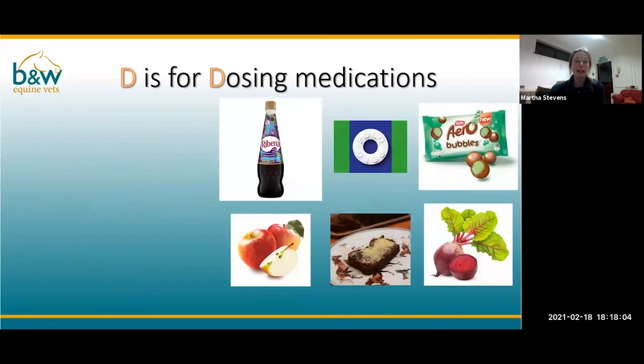And then D is for dosing medications. I'm sure we've all been in a situation where we're trying to get drugs into ponies that don't want to eat those drugs. There are a few handy tips here that can really help to get them eating.